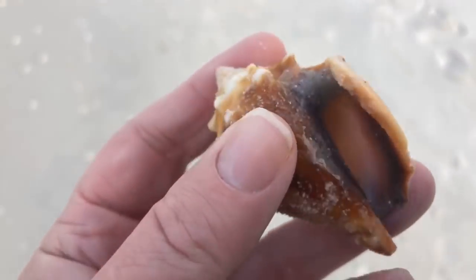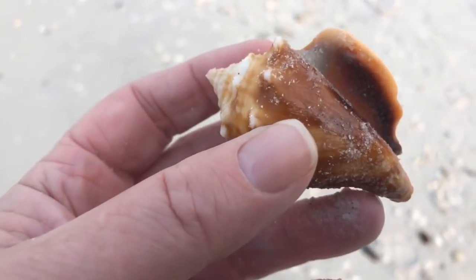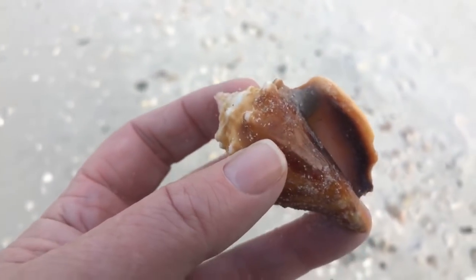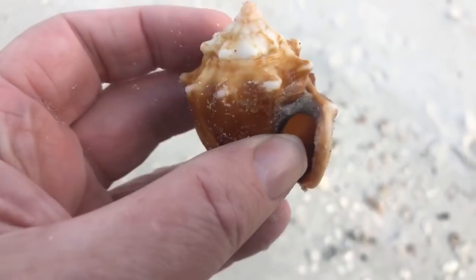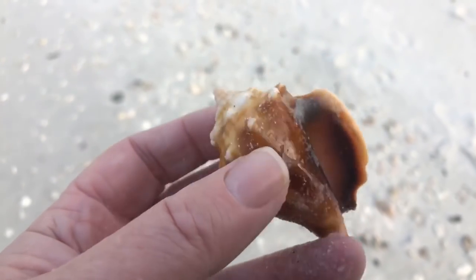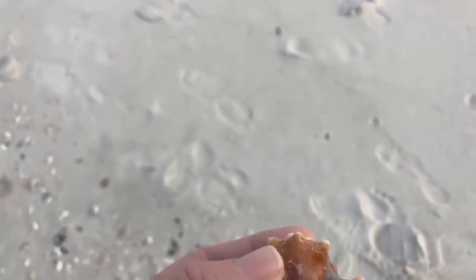However, since we had our bout with the red tide over the summer, I have not seen any live fighting conchs, which is very disappointing. I haven't seen any of our sea stars out on the sandbars. We used to see hundreds and hundreds of live sea stars, these live fighting conchs. I have seen nothing like that since our bout with the red tide. Crazy. Hopefully they will make a comeback. Can only hope.